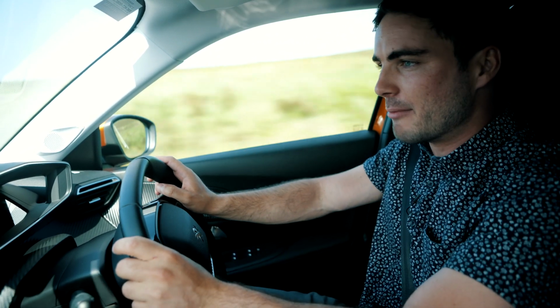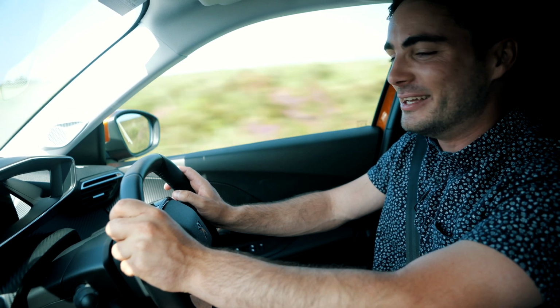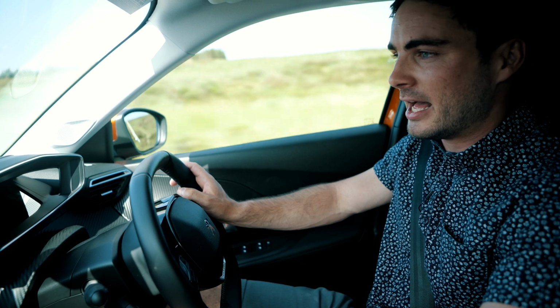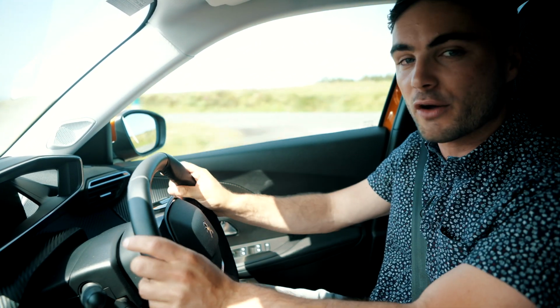And what you didn't see on camera there was the goat on the side of the road that I thought was going to jump at me. But as a whole, I have to say I'm very impressed with this, and as Peugeots go, they've really upgraded it from a driver's point of view.